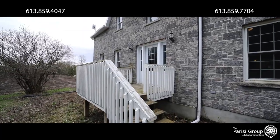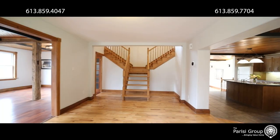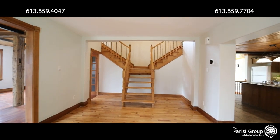Major updates include a brand new septic, new roofing, fresh paint throughout, recent windows, updates to the semi-ensuite, and more.